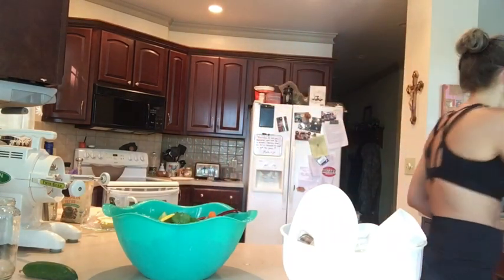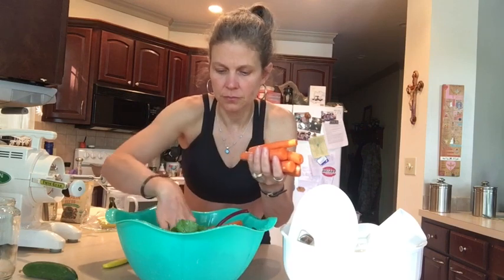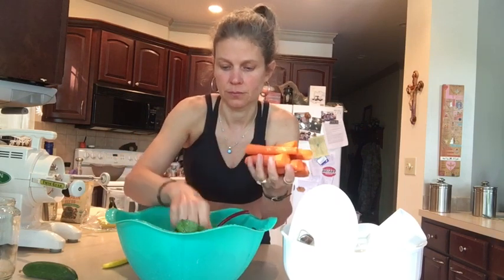Okay, so this is the juice recipe we're going to go with today. We have some smaller cucumbers today. These are little ones. So I have 3 small cucumbers. They were about that big around, this long. So that equals about 1 really big cucumber, or maybe 1.5 big cucumbers. We have 4 regular sized carrots.